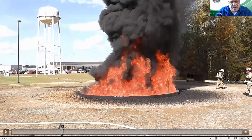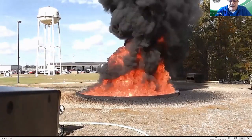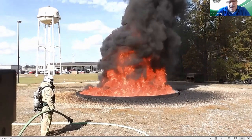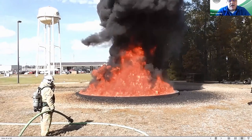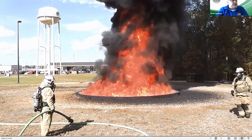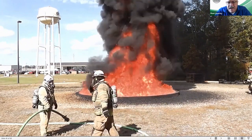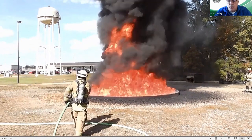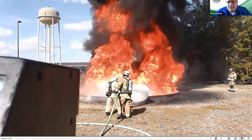So, another fire here, this one with diesel, another two-dimensional diesel fire. Same type of application we're going to see here. This will give you a better view because it's not in the middle of the night. You're going to see that probably 20-degree dispersed pattern. You'll see the rapid sweeping motion. We're trying to cover as much of the surface area of that pit as possible so we can encapsulate those vapors that are coming off the pit.